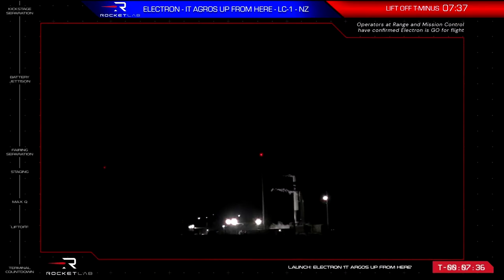It's now approximately 7 minutes before liftoff, and while today's mission is lifting off from Launch Complex 1, our teams in Virginia are gearing up for our very first launch from U.S. soil in December. Electron has arrived at Launch Complex 2 and is undergoing final integration checks ahead of payload integration and launch. Before we get to launch, though, our team will perform what is known as a wet dress rehearsal, a critical test that we conduct for each and every mission.